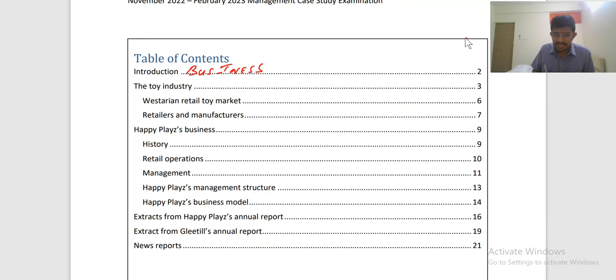The toy industry, again, it is very critical that you learn the industry from the material that CIMA has officially published. The Westarian toy market. I think Westaria is the local country that you are in, and the retailers and the manufacturers. Once again, it's a business application, if I'm not mistaken. Happy Playz business they have given. So you have to again be very careful about the business application, very, very importantly.